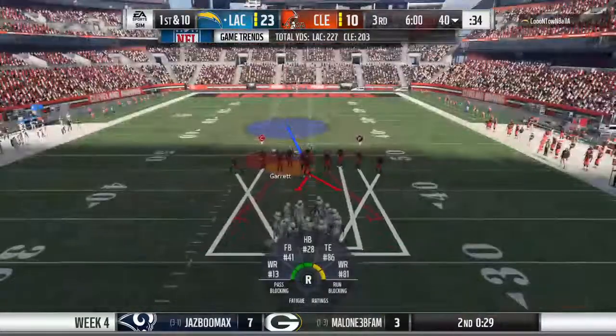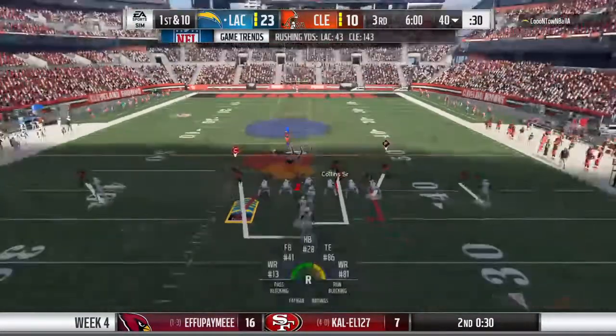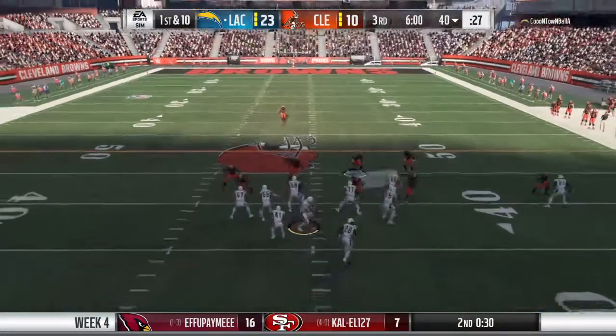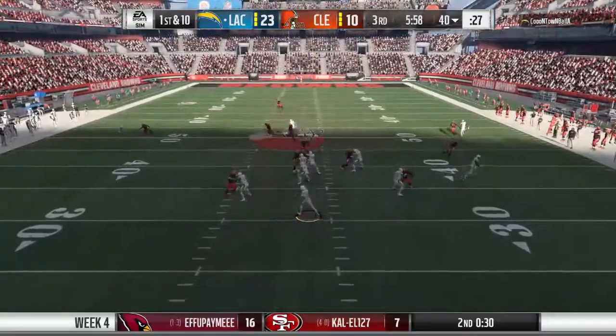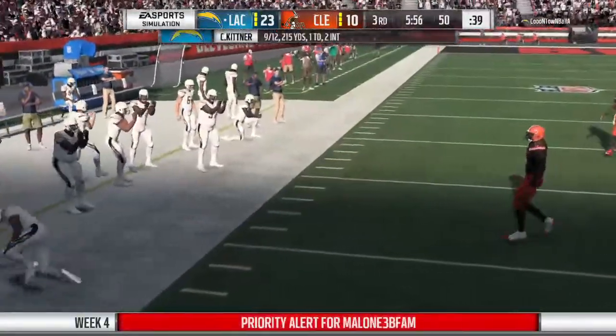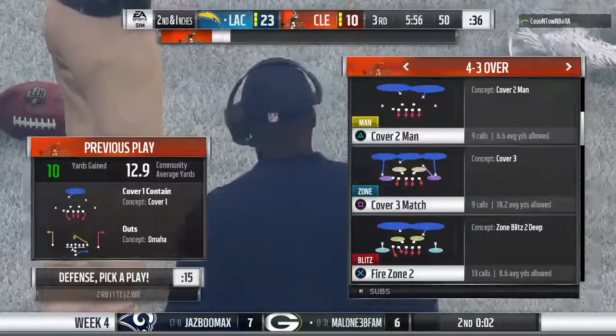First down and 10 now for the offensive group. Here we go. Back to throw. And he's going to be out of bounds right at midfield. 10 yards on the pickup there, and it'll be second down.